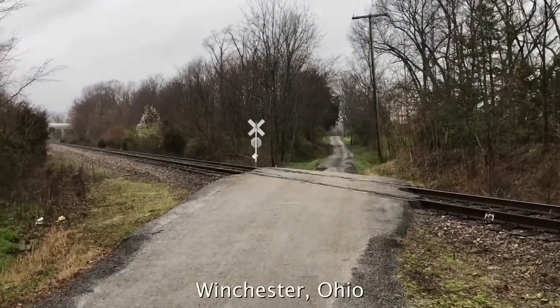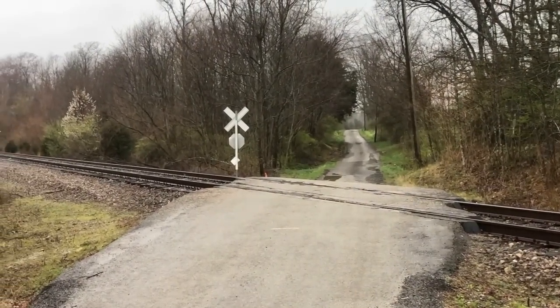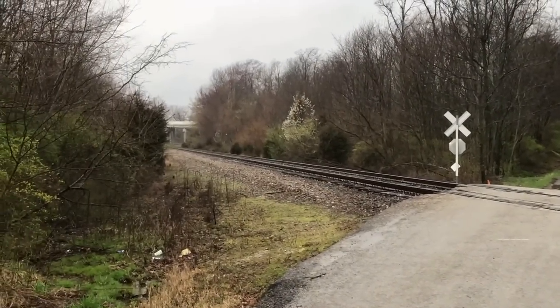But wait, there's more. I decided to catch them again up here near Winchester. It's a little one-lane road right here. Not much room to pass if another car comes. That's what I don't like about this road, so I don't film it very much.